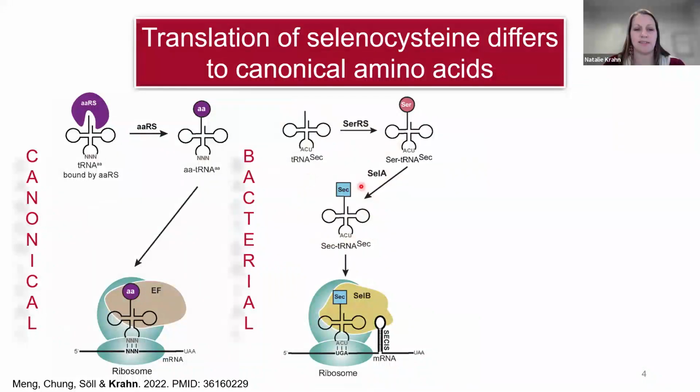And this is because selenocysteine is very labile. It's not hanging around in nature in its reduced form. And so then the selenocysteine-charged tRNA is brought to the ribosome with a special elongation factor, which in bacteria is called SelB. This specifically recognizes the tRNA, the amino acid, and then this hairpin element called a SECIS element, and that's in the translated region of the mRNA.